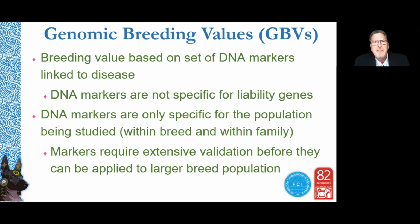There was a DNA panel many years ago for hip dysplasia, which was proven to be not validated, and with improper selection applied by many people that utilized them. And today, at this point, there are no genomic breeding values that have been validated in dogs for disease. So this is still something for the future.